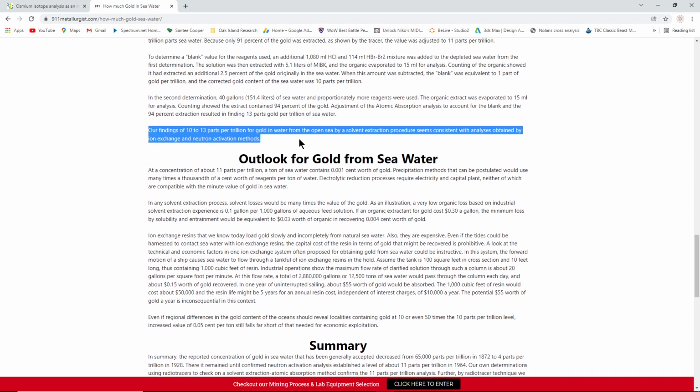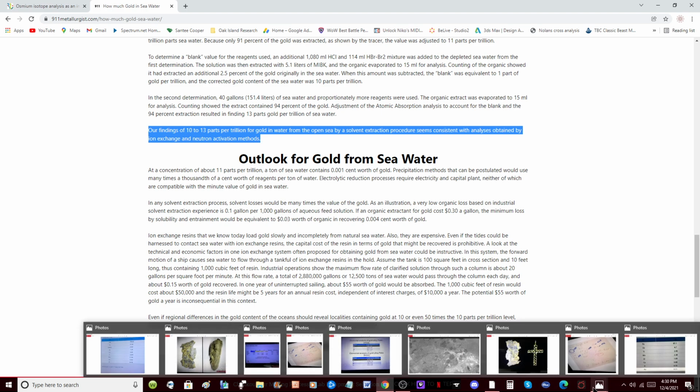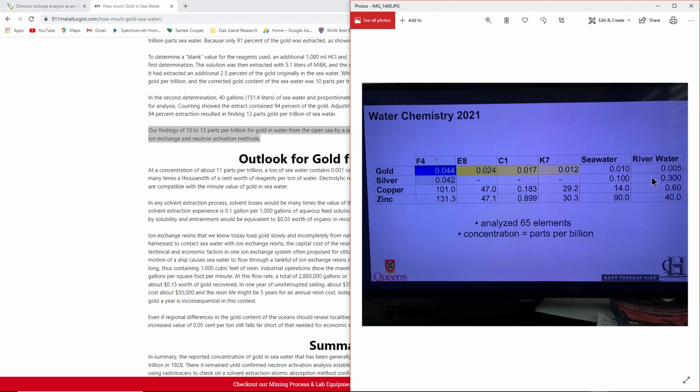And it's right here. Our findings are 10 to 13 parts per trillion, which in Dr. Spooner's baseline, he said it was 0.010, which would be right in the low end of their findings of parts per trillion. So he went to the low end, and he did his in parts per billion. So that is pretty much right in the middle. So these are pretty high concentrations of gold.